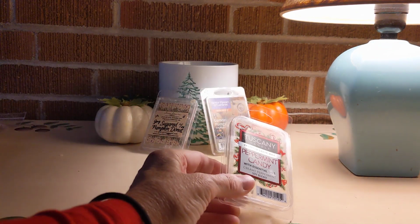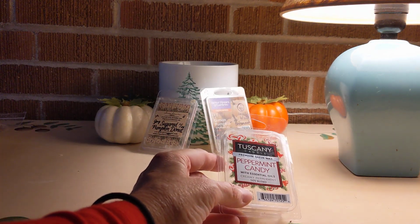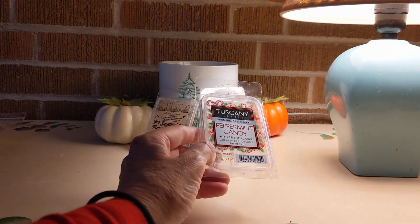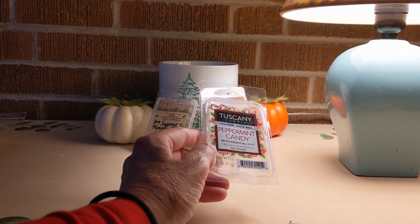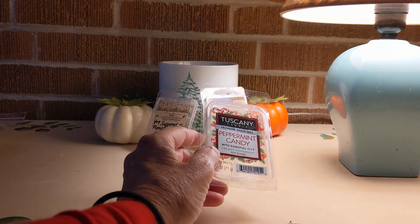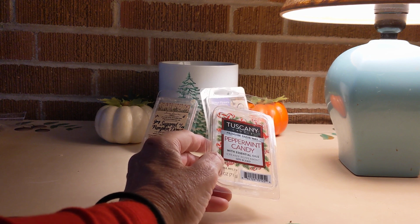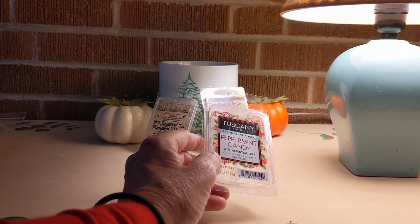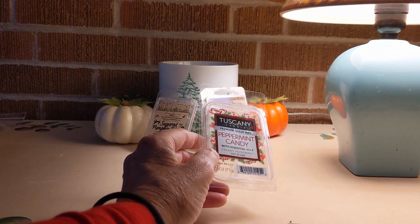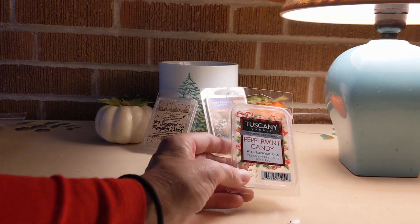Not as successful, from Kroger, was the Tuscany Candle peppermint candy wax melt, and this says with essential oils. So that's such a pretty label, and I was ready to love this, but alas, this was very weak and very watery, I would say, like a watery, cheap sugar peppermint candy. So very disappointing. I will not be picking that up again.